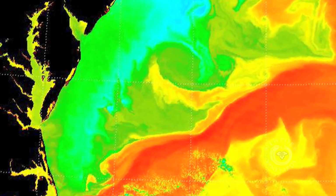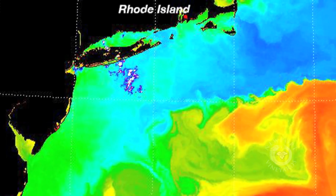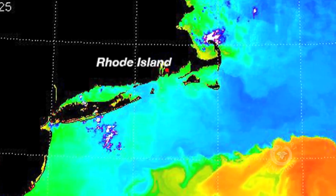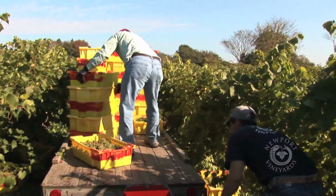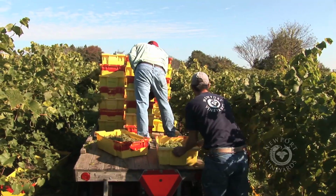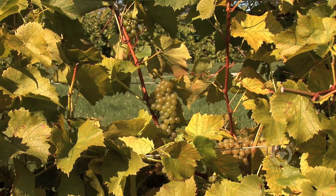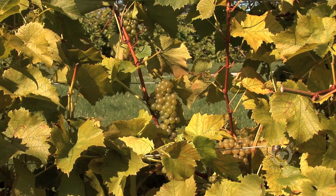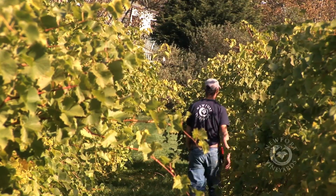Moving up the coast of the United States, the Gulf Stream's warm waters run straight into southern New England. The year-round benefits of the Gulf Stream are conditions that provide a long, cool growing season. One of the biggest threats to grapes is frost. But being surrounded by the warm ocean water extends the fruit's ripening period into late fall.